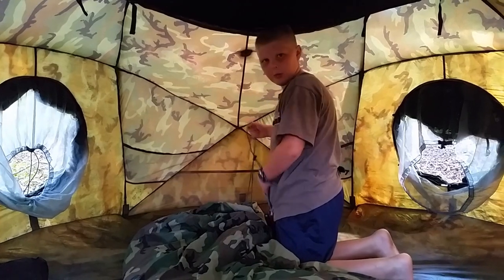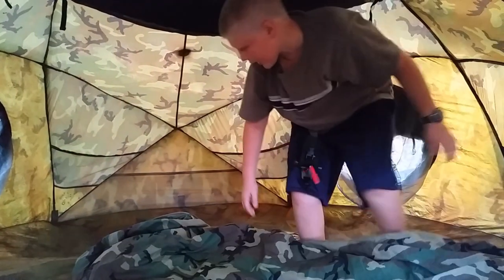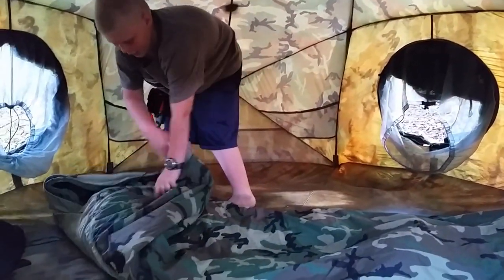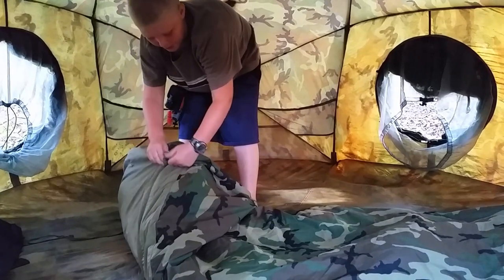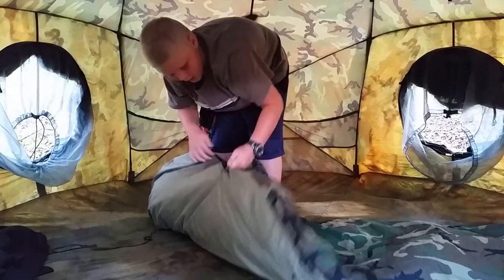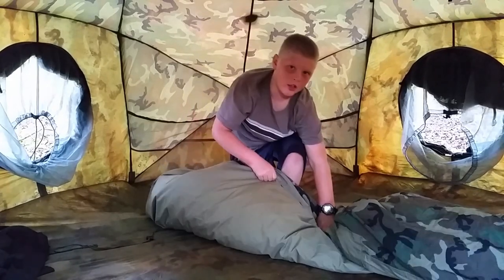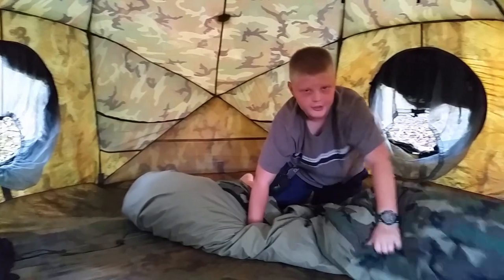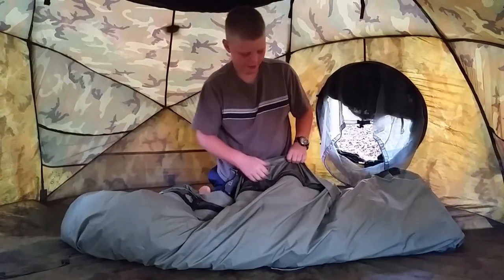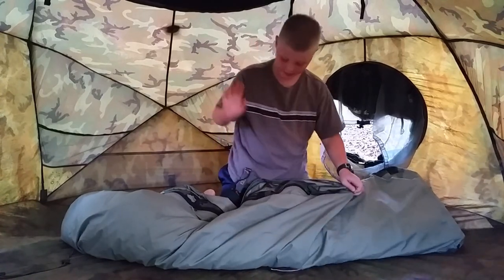Gosh, everything is getting caught on my knife today. I guess I'll lay it out this way. It'll be easier to open and show y'all. Now it does have button snaps on the zippers. I'm going to take all those off so I can open it up. Of course, I'm not going to unbutton every single little button to snap all the sleeping bags together. Oh, never mind. Yeah, it doesn't come apart. Sorry.